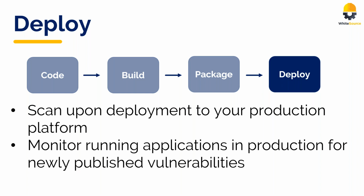And of course, it's also very important to monitor running applications inside production for newly published vulnerabilities. And that's also why it's so important to make sure that you test for vulnerabilities at any point in the pipeline, because a lot of new vulnerabilities are published every day, and this becomes more and more serious and challenging, because each day we find new vulnerabilities. So even if you've gone through this process and you've tested in the research part where you chose the component, and then you tested again inside the code, inside GitHub, and then in the build part, the package part, and even in the deploy part, one day later you can see that there is a new vulnerability that's affecting your entire system.